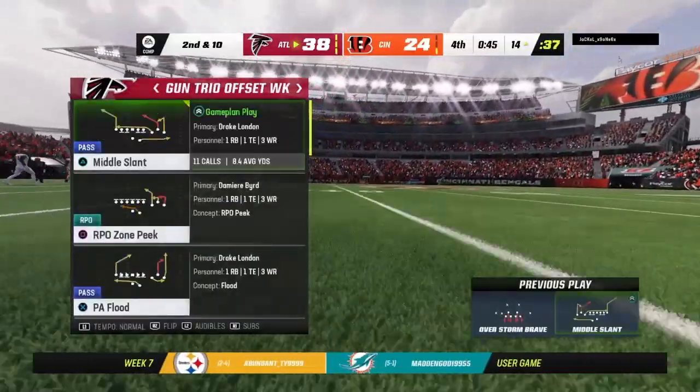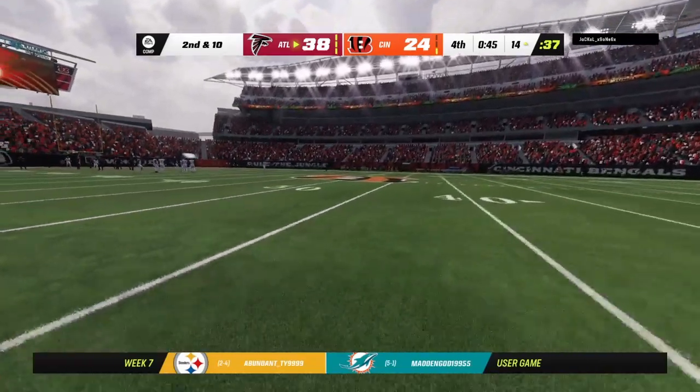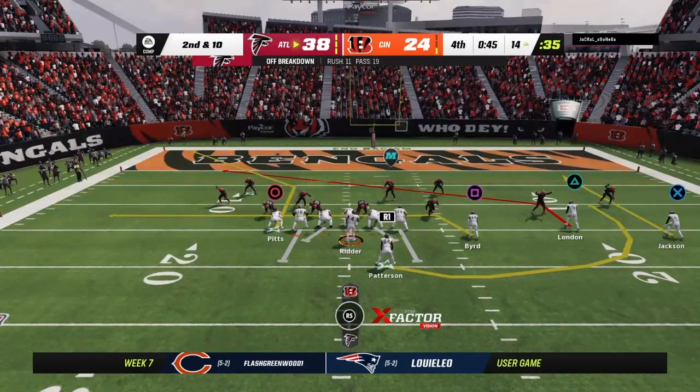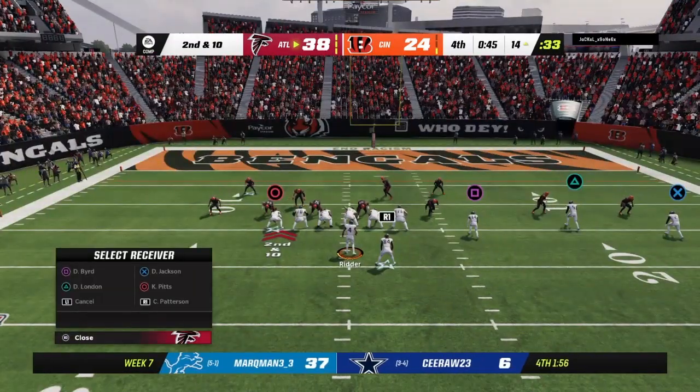As a corner, you have to be able to run with guys step for step downfield in man coverage and make up ground quickly in zone. You have to put yourself in position to make plays, just like that one we saw there.